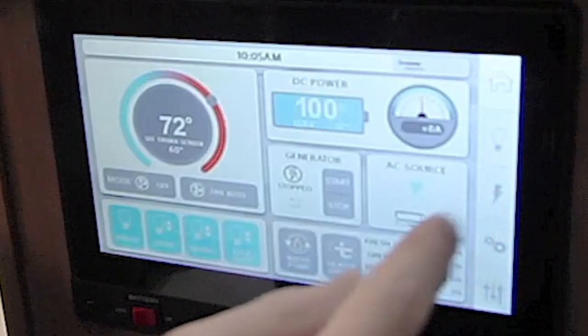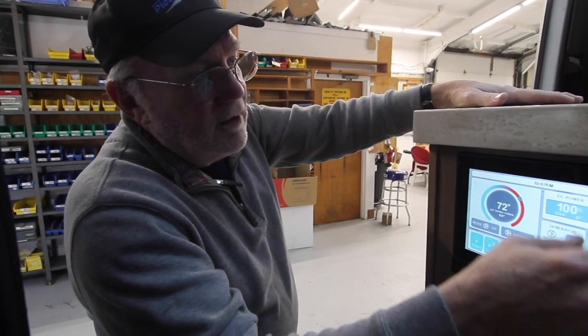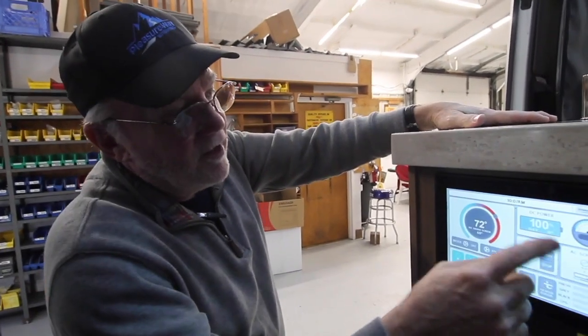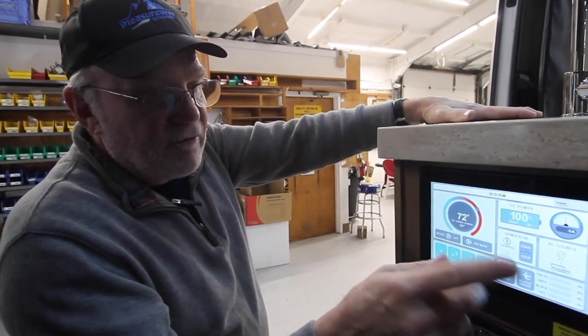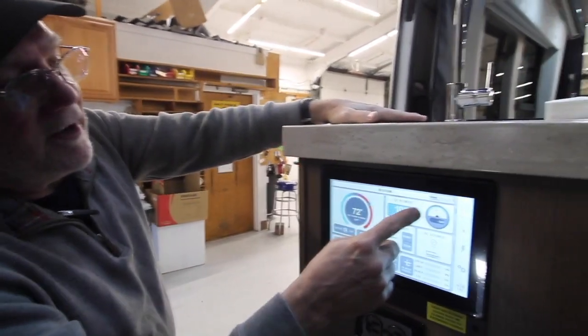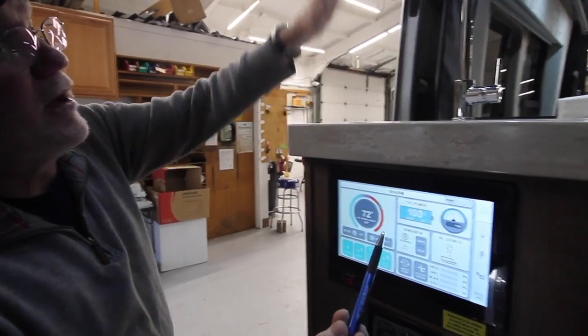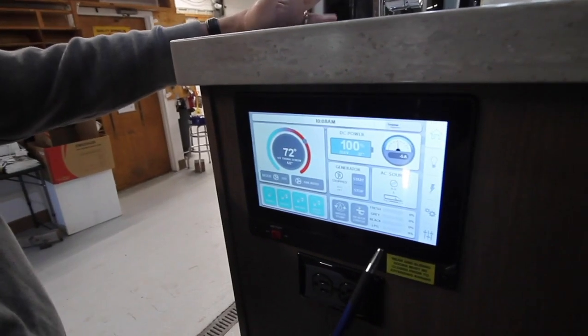So we go back here to your home screen, and then the backlight would turn the whole thing off. Now, before we leave the screen here, I've gone and unplugged from shore power. So now we're running off of our batteries. You can see we've got 100% power. We're using 5 amps. I've got all the lights on in the thing, even the outside lights. We're using 5 amps of power.